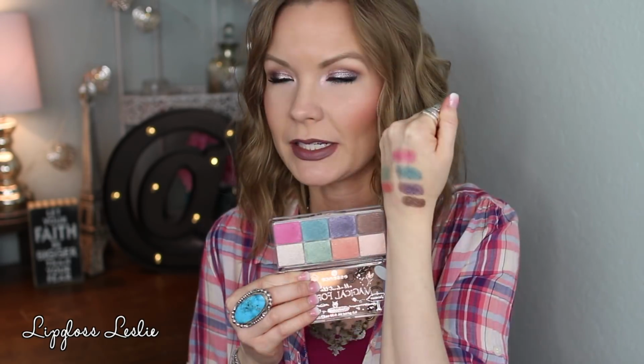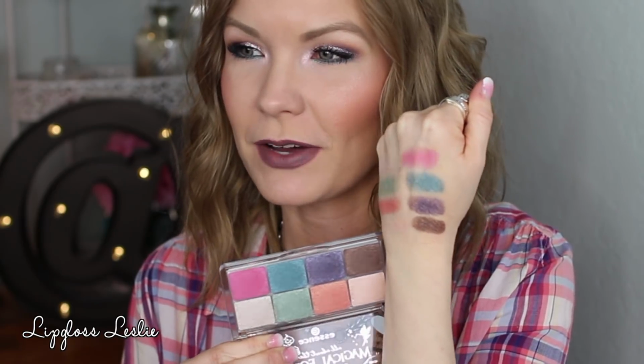And this is a fun collection of colors. So there are 8 different colorful shadows in here. I have this one on my outer corners and then I have this one on my lower lash line. Let me show you some swatches. I don't have the green. I have something else from another palette in here. Let me get these swatched. So here it is. So it's cute and fun.